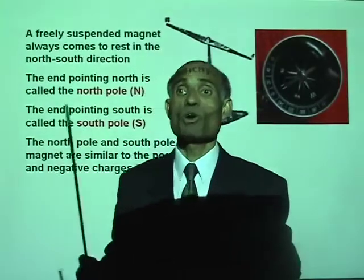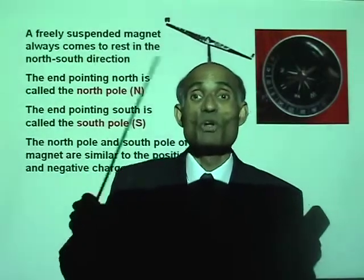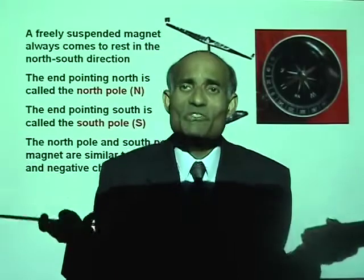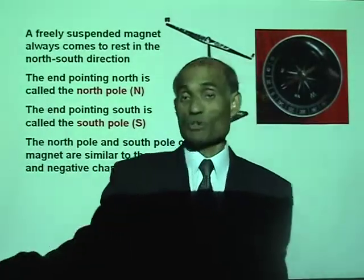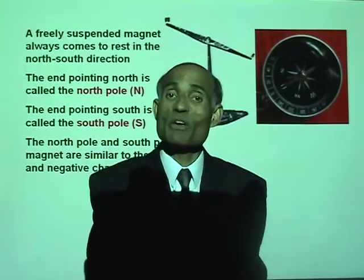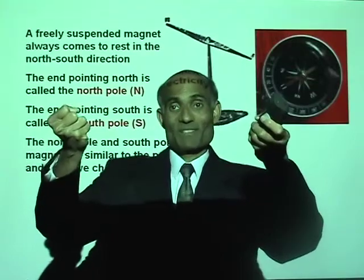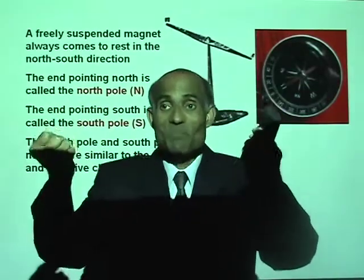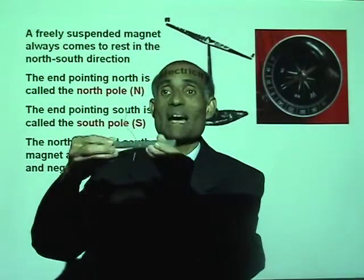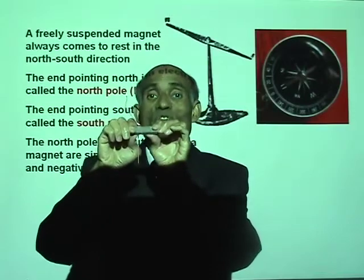Now, the North Pole and South Pole of a magnet are similar to the positive and negative charges in electricity. The only difference is, in electricity, the positive and negative charges are separate units. You can get them separately. Whereas in a magnet, the North Pole and South Pole, now what happens if I break this magnet into two?